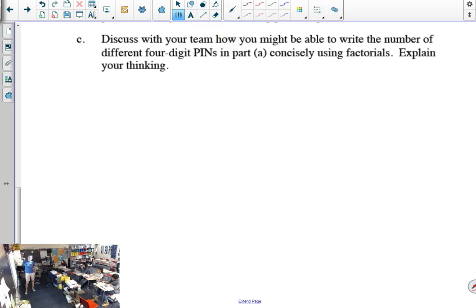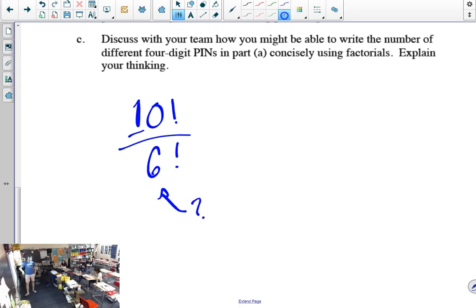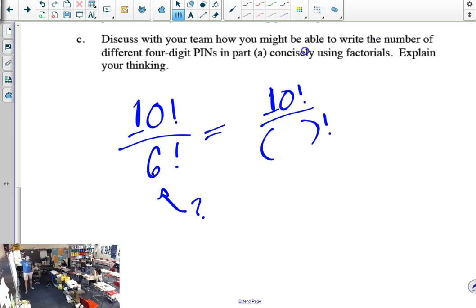Wouldn't it just be 10 factorial over 6 factorial? Those are the number of digits minus the number of spaces. So the number of total digits, the options, minus the number of spaces. So then you get options factorial over options minus spaces factorial.